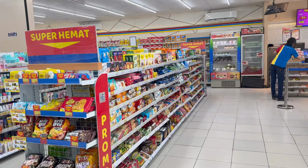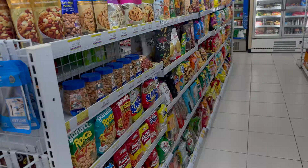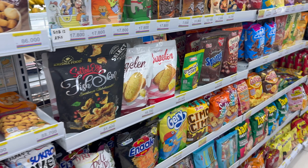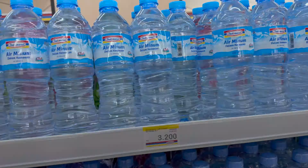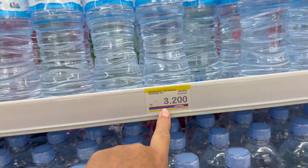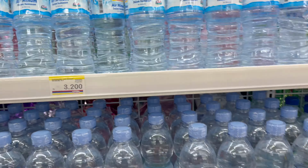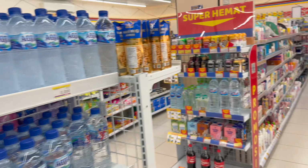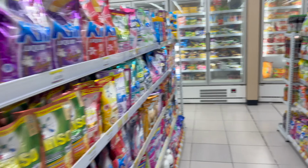We have come into what looks like a 7-Eleven. It actually isn't. It's a supermarket. I can't remember what the brand is called, but yeah, they've got all these snacks and lots of things. So pretty amazing. Give you an idea on their prices. Really cheap. It's really cheap in here. Look, is it? 3k for a bottle of water. Wow, it's pretty cheap. Yeah. Crisps, nuts, and washing powder. Probably need to get some of that.